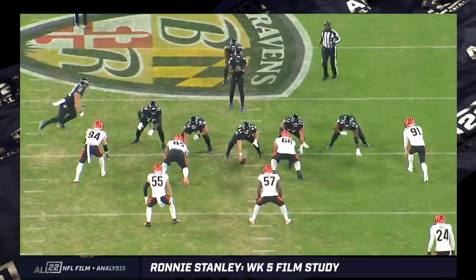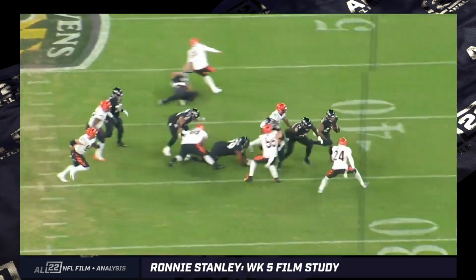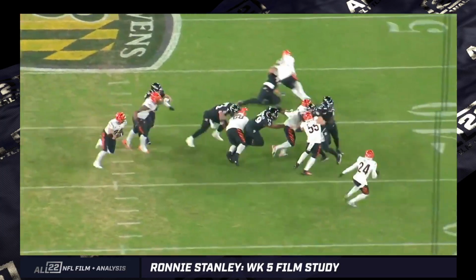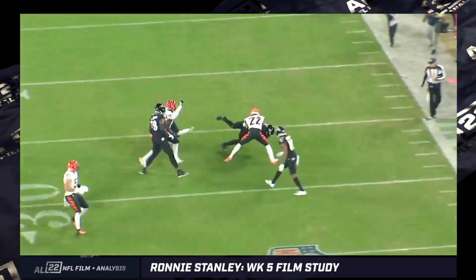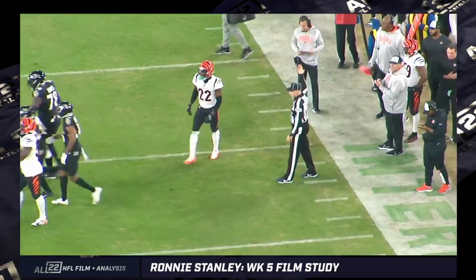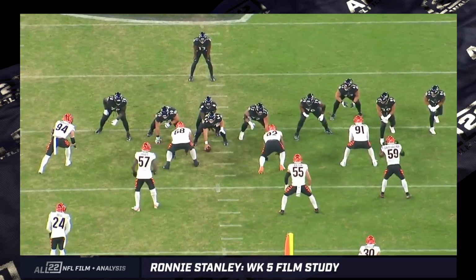Stanley trying to work up to 55. Linderbaum goes and gets 55 as well. Watch him contact collision 57, and then he sees 55 start to cross his face and knows he could impact the play. He goes and gets him too. With Linderbaum, Zeitler, Moses, Ronnie Stanley, even Ben Powers, who I thought played quite well, we got a really good offensive line.